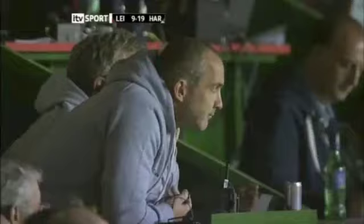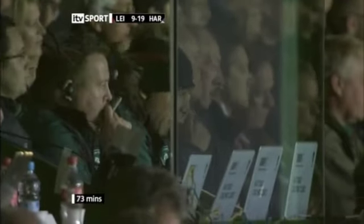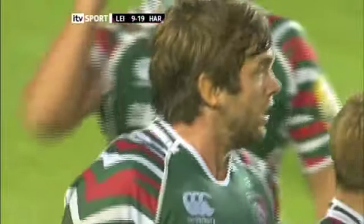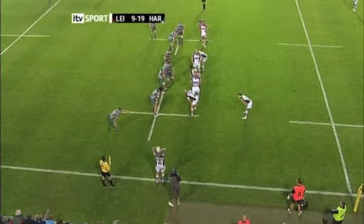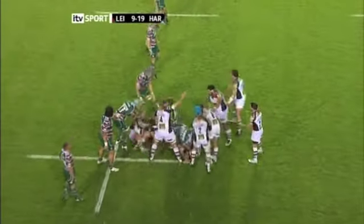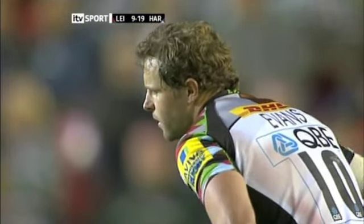Into the final 15 minutes at Welford Road. Harlequins restoring the 10-point cushion. Richard Cockcroft trying to find some warmth under the beanie hat. Take the line, lads. Go further, please. Finding a great deal of warmth from the scoreline. Robson. Penalty Harlequins. Evans perhaps to win it and to secure the points for the champions.